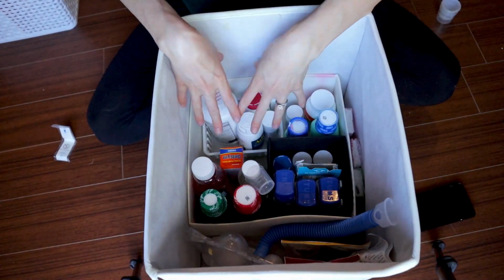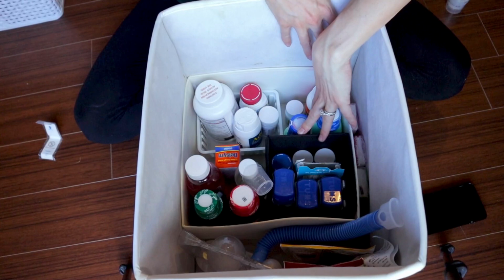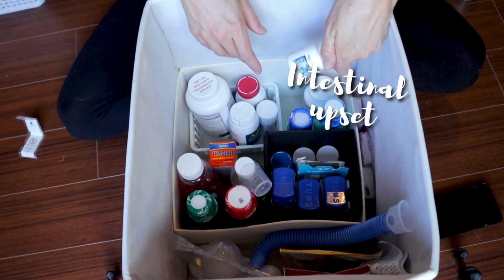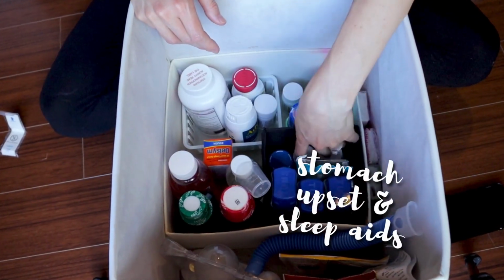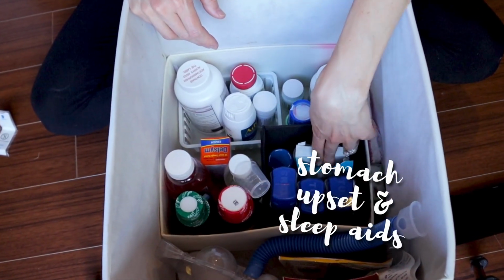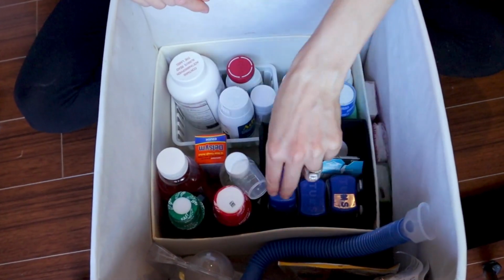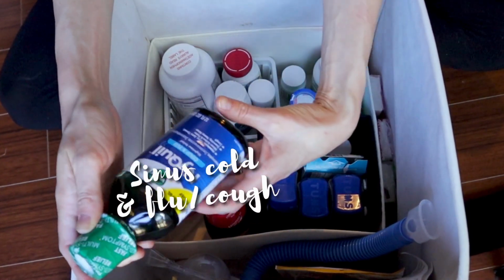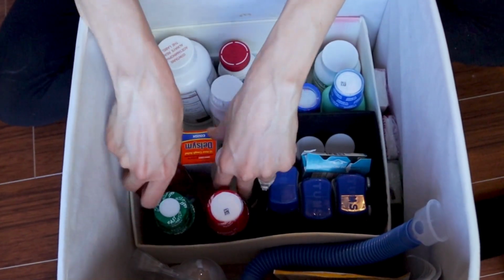So here I've got my painkiller section. I've got some intestinal and stomach upset section right here. This is also some Tums and some sleeping aid stuff and some medicine for Brandon's stomach. And then over here I've got sinus stuff that has to do with the cold and flu type of thing. So NyQuil day and night and different flavors.